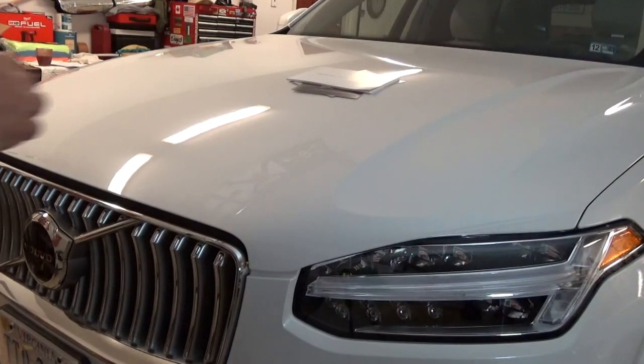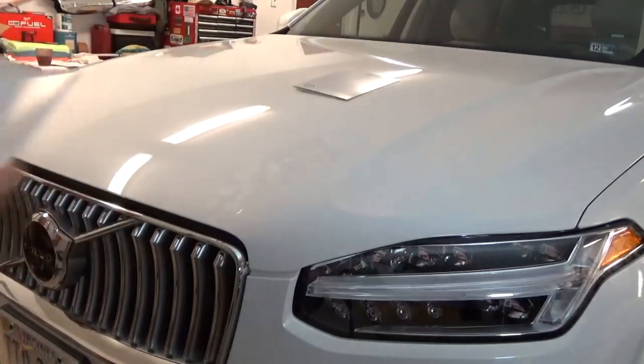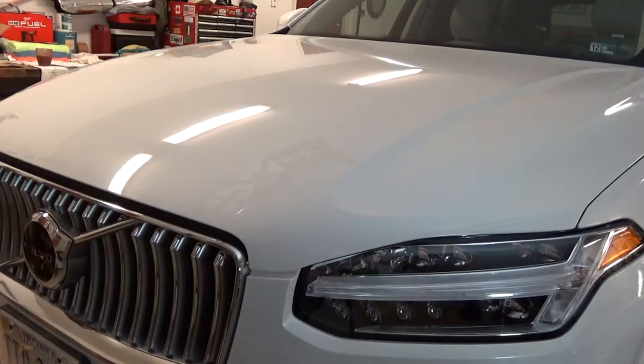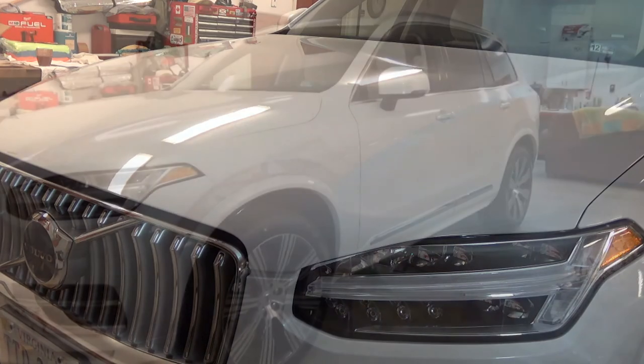This is my new Volvo XC90 V6 Ultimate that we got from the dealer. Still needs a little bit here and there. It's fantastic to drive. We live about an hour away, and then we went out to dinner because we needed to drive it around town too. So the car has about 80 miles on it now at the time of this video.